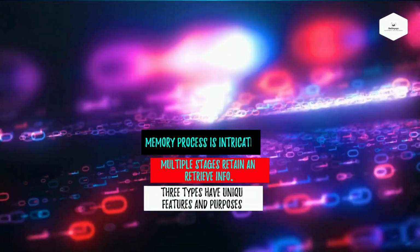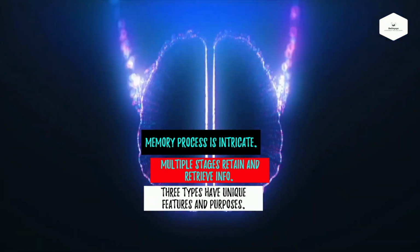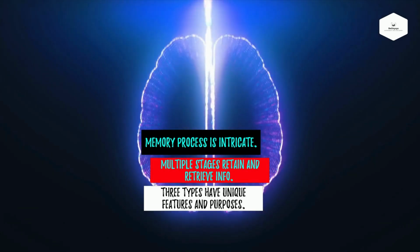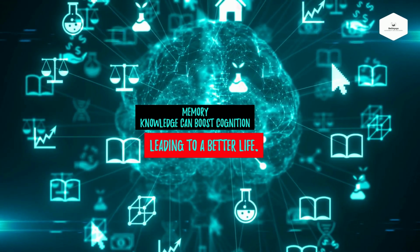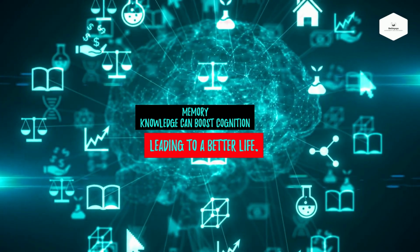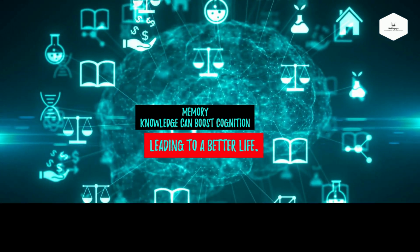The process of memory is intricate and involves multiple stages that allow individuals to retain and retrieve information from their environment. These three primary types of memory have unique characteristics and purposes. A comprehensive understanding of the different types of memory and their operations can help individuals enhance their cognitive abilities and ultimately lead to an improved quality of life.